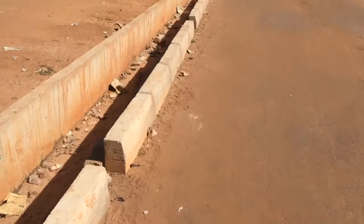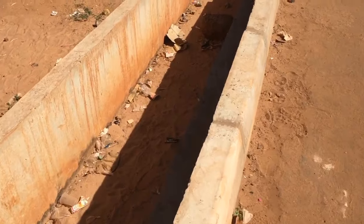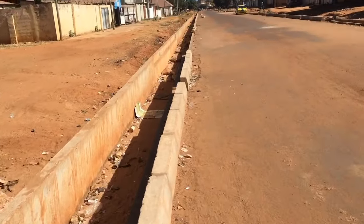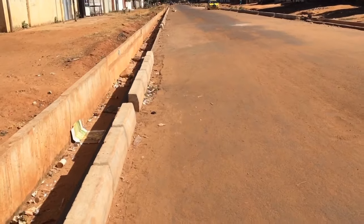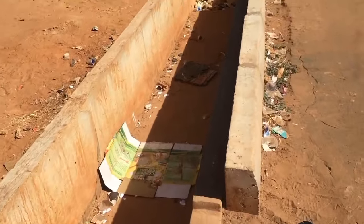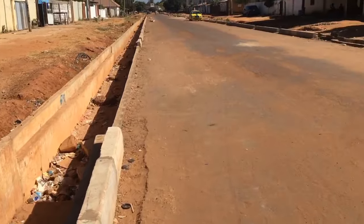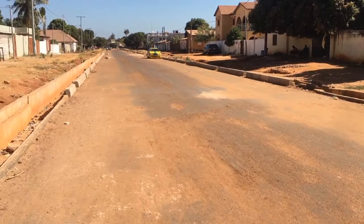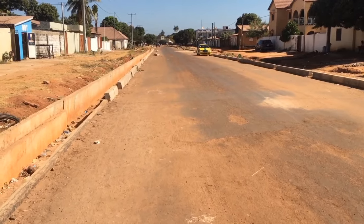So we continue. This is the Kanifing OIC road still, guys. Like I was saying, you see this gutter is very deep. It's different from the other one. You see this thing, water can even penetrate to that side. Water can run straight and direct. So this is the Kanifing OIC road.